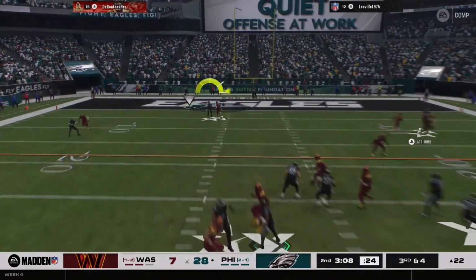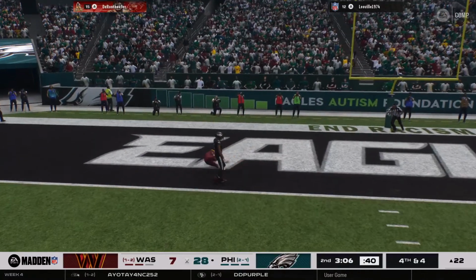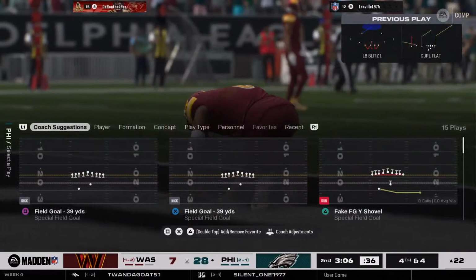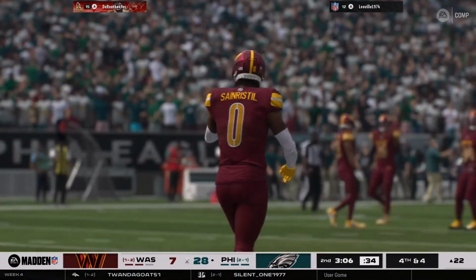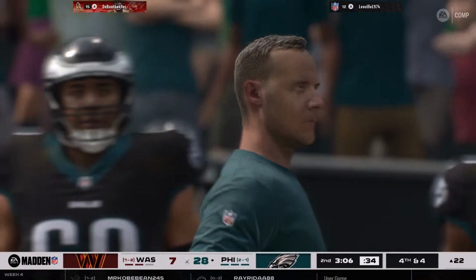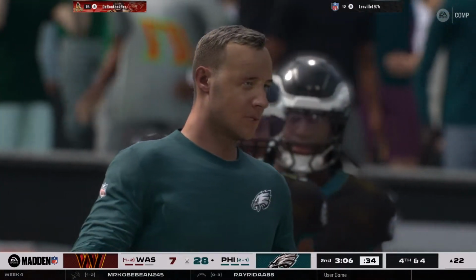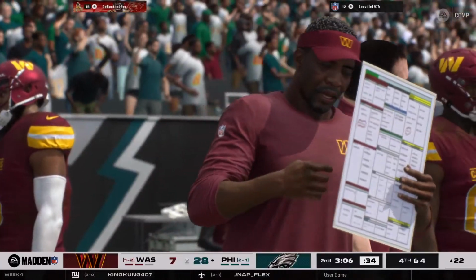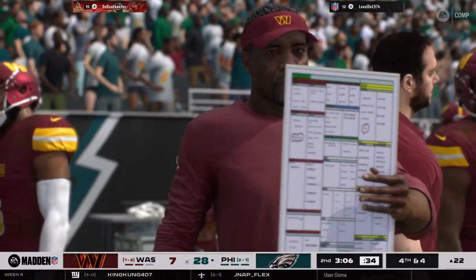Here's Hurts. And it's incomplete, and that's going to bring up 4th down. So they take their shot for the end zone, Brock, rather than focusing on that 1st down marker. And now they've got a decision to make. Yeah, I think with that incompletion, they made the decision. You better send that field goal team on. They took their shot. They just couldn't finish it.